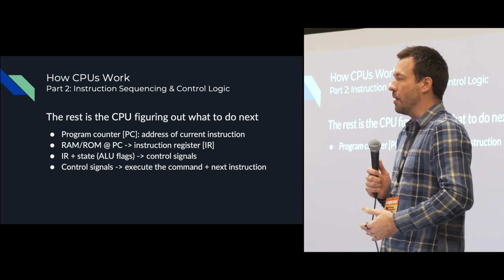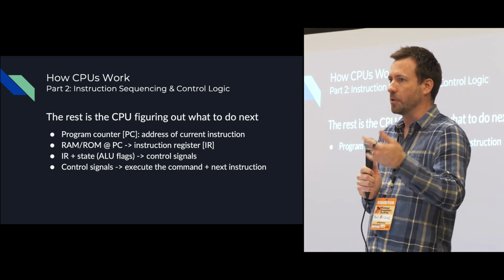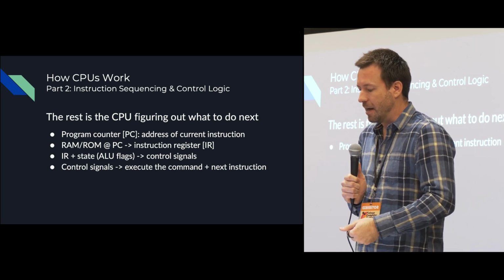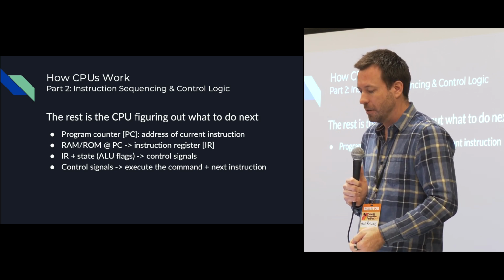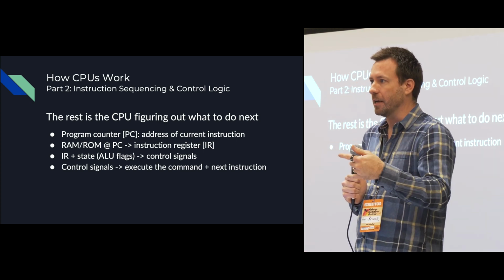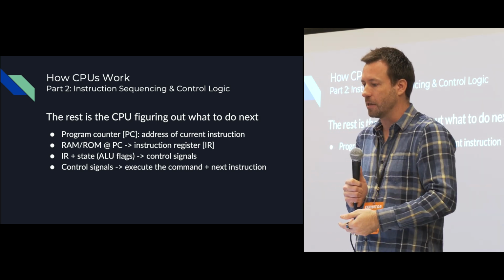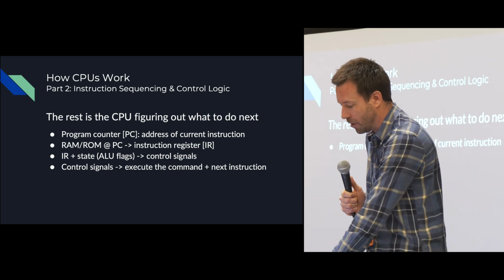Almost every CPU in existence has something called a program counter. This is a special register that stores the memory address of the current instruction that you're processing. In my case, it's a 16-bit value because it's a 16-bit architecture. Importantly, it can count up and it can load new data. So you can do a jump, for example, by loading a new address into the program counter, and that tells the CPU to load the next instruction at a different location, or you can just increment it to move to the next item in the program.